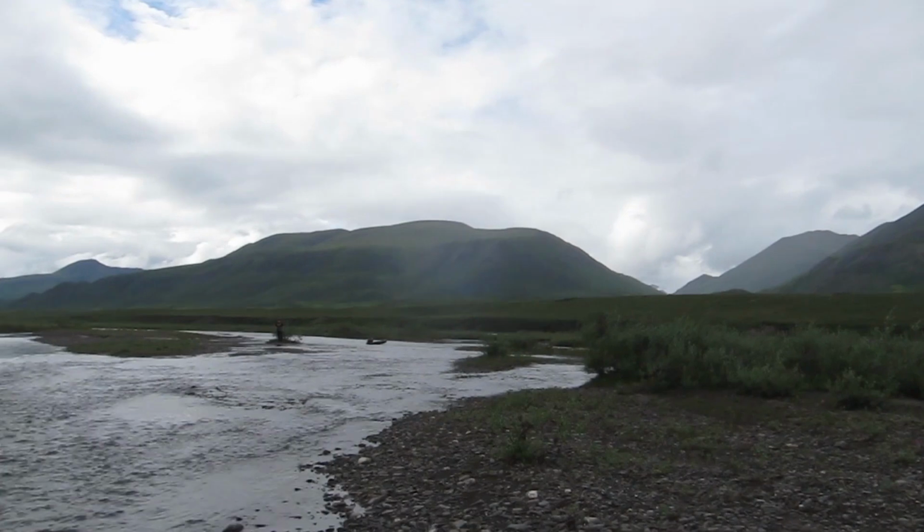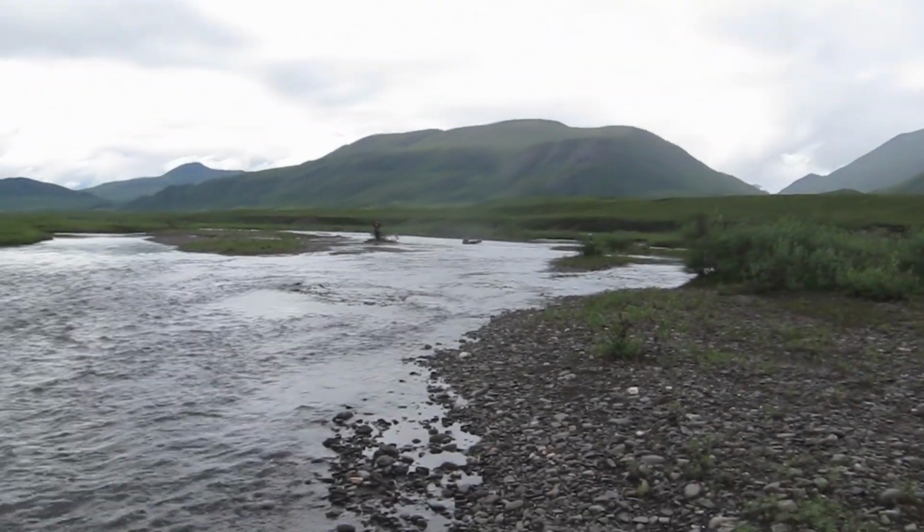A quite heavy rainstorm just moved through. We were paddling along and rain just came pouring down for about 10 or 15 minutes. We were in the boat, so it was no big deal, but there's something about post-storm light that's really hard to capture with a camera, but is quite lovely in person.